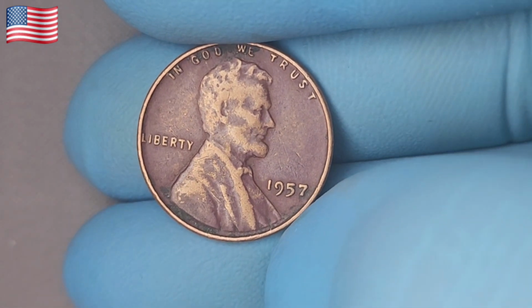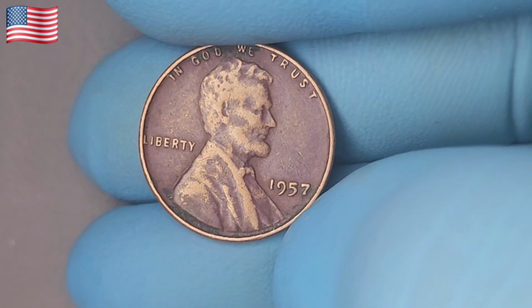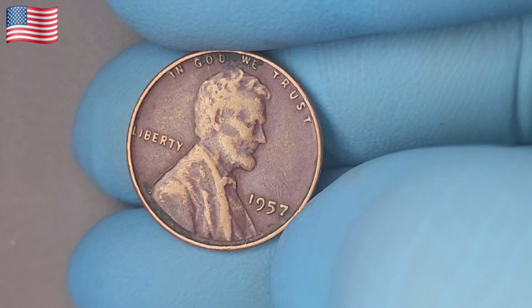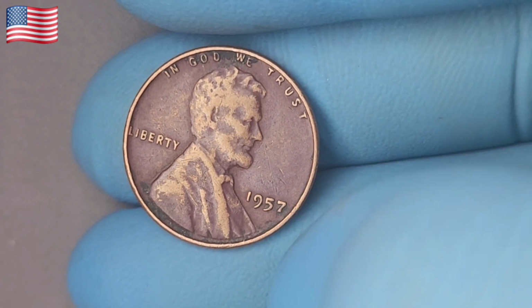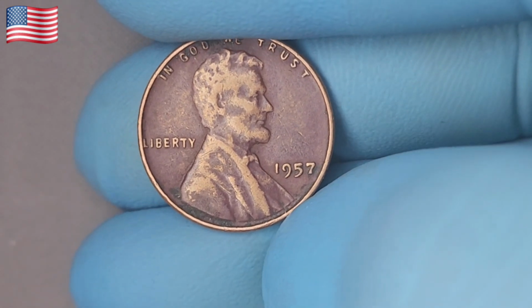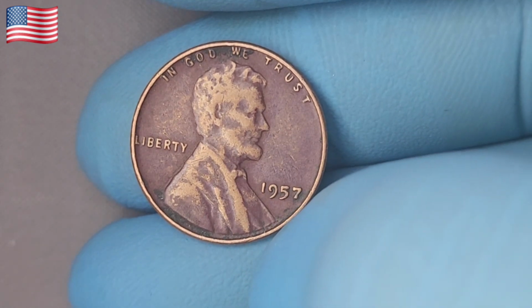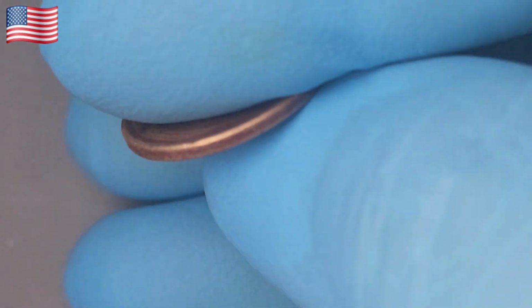Despite the fact that over 1 billion 1957 D Wheat pennies were minted, very few have survived in high-grade condition or with rare errors intact. That's what makes the hunt so exciting. And finally, let's talk about value. The part that makes everyone lean in a little closer.